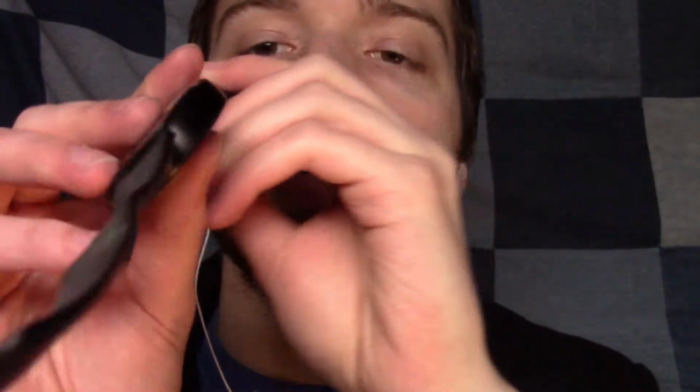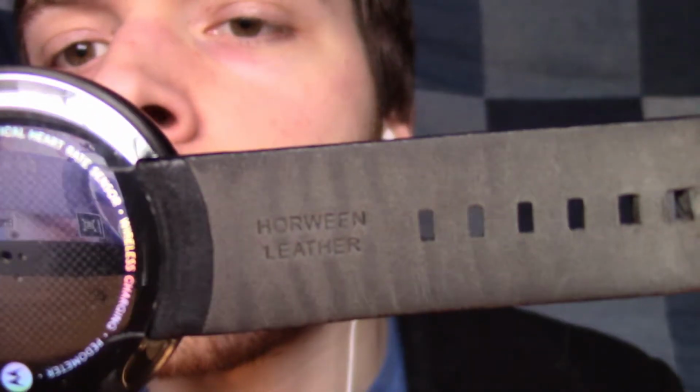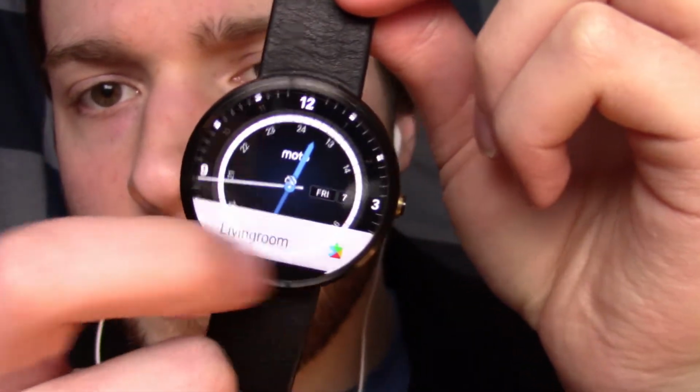So we're going to turn this on. Should turn on any second. Also, let's see, this particular leather is Horween leather. Don't know if you can see that. Yeah. It's like a dark leather, kind of like black almost. So here we go. You hold it up like this.